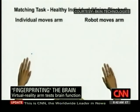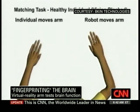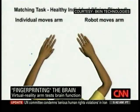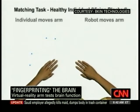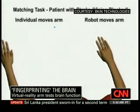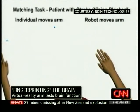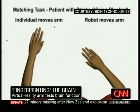They've got their right arm held in place, and then they're asked to match the position with the left hand while being unable to see the other hand, and they get it pretty accurately there, as you can see on the screen. Now let's take a look at a stroke patient and what happens with them. The right hand in place, the left arm is moving all over, and you get a real sense that something's not right here. Why is this test better than the current tests?